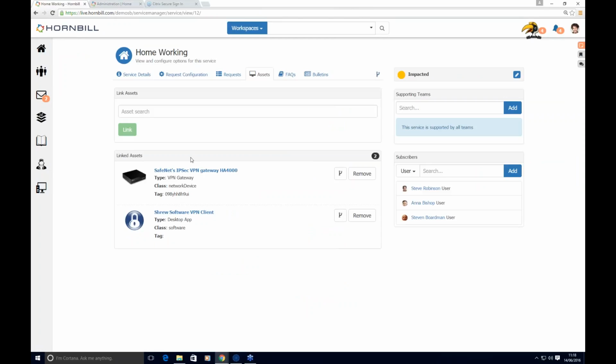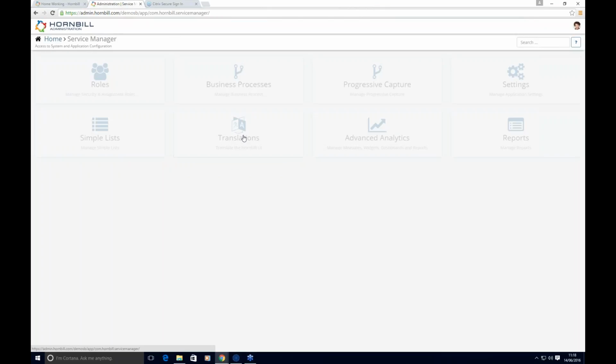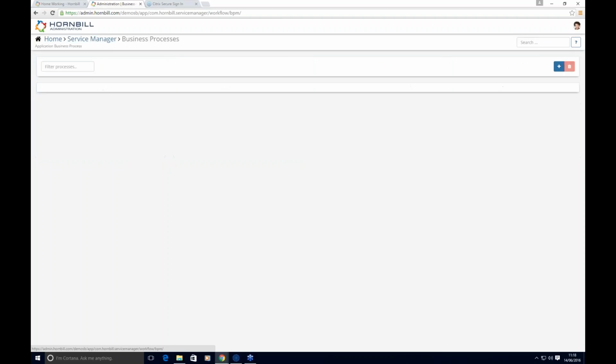One of the other key aspects that underpins how we provide Service Manager is the concept of the business processes, or the fulfillment side of working in Service Manager. So we'll just switch context very briefly to have a look at our admin tool, and I'm just going to drill into a couple of the options that are available here: progressive capture and our business processes.